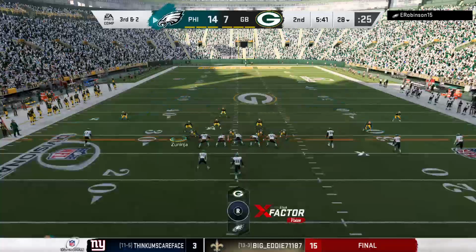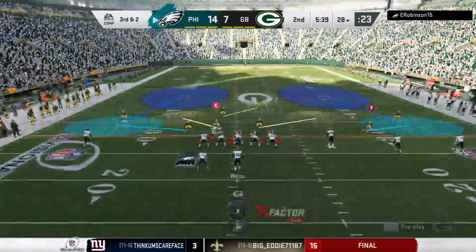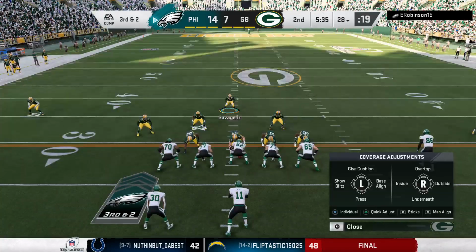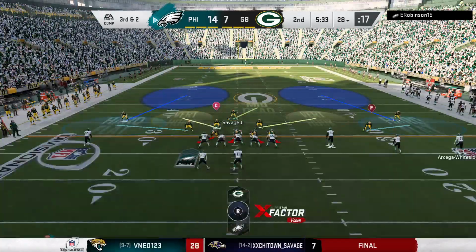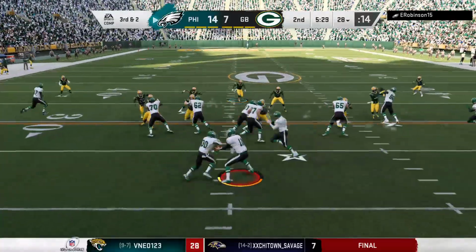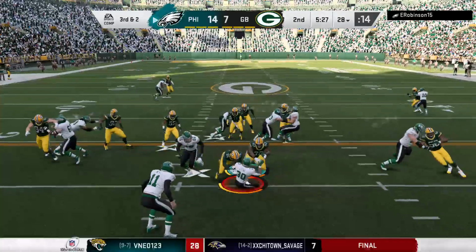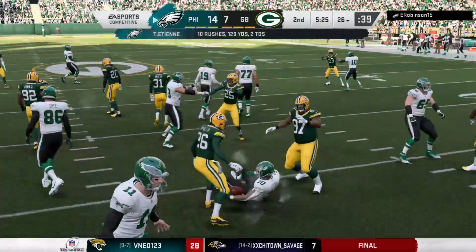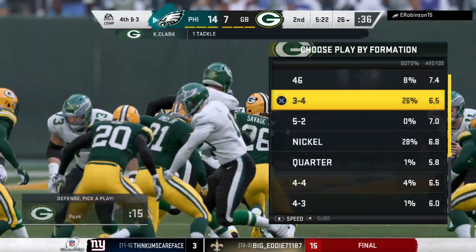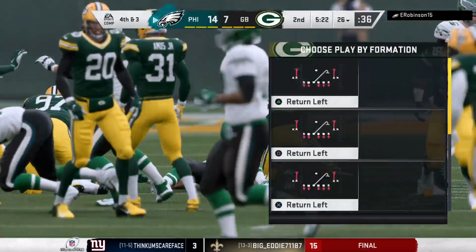Second down pass play got them 8 yards. Now they've got a third and a couple remaining. They'll run it now. Out of the gun. He's not going to get there. That won't even be close. It was blown up in the backfield. A loss of a yard, and it brings up fourth.